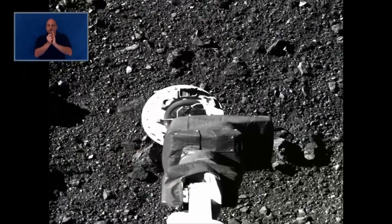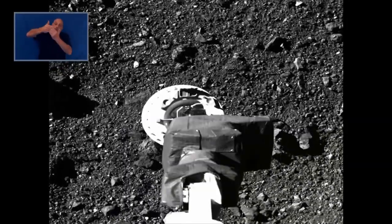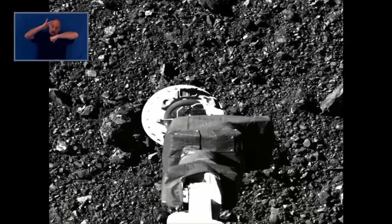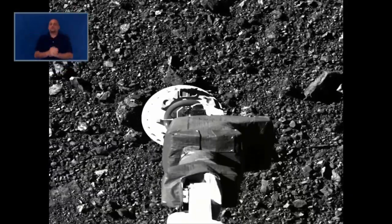So what we see in the video is the TAG-SAM arm. It's extended out, and TAG-SAM is observing it as the spacecraft translates across the surface of Bennu, arriving at Nightingale, the sample site. And then you see, right as we make contact with the surface and our nitrogen gas bottle fires to collect that sample, there's a huge spray of material that's just lofted from the surface of Bennu. And this is a great sign.